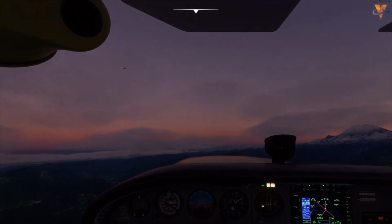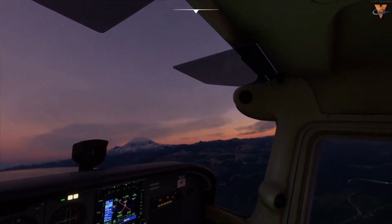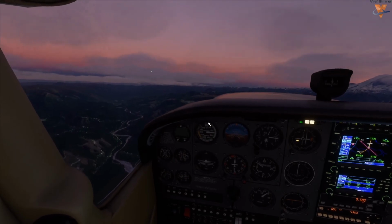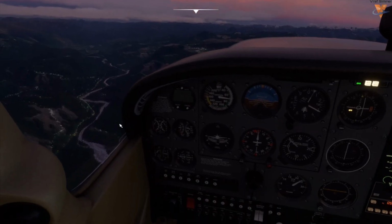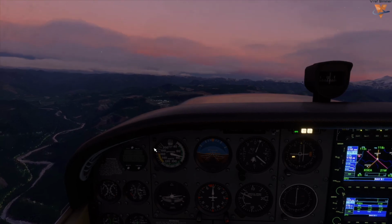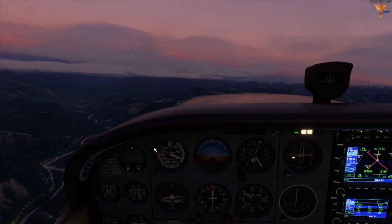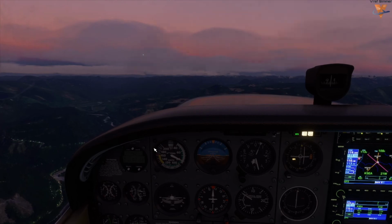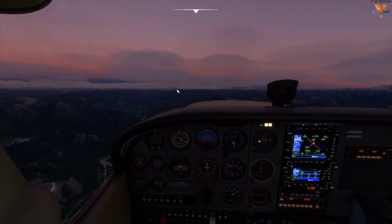We're about 15 miles away from Ranger Creek. Yeah, there's some big metal heading into Seattle-Tacoma International there. Very cool. I wonder if that's one of the Airbus pilots flying in. So Ranger Creek, I think it's right down through this valley here, which looks like a really cool creek, river heading down through here. It looked like on the sectional chart there's some ski slopes somewhere around in here too. But I believe just off the nose in this area we're gonna find Ranger Creek.